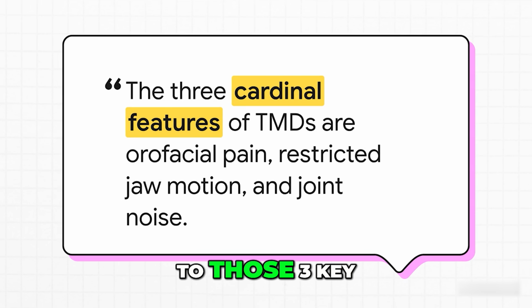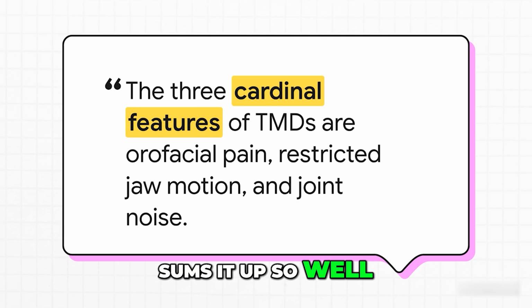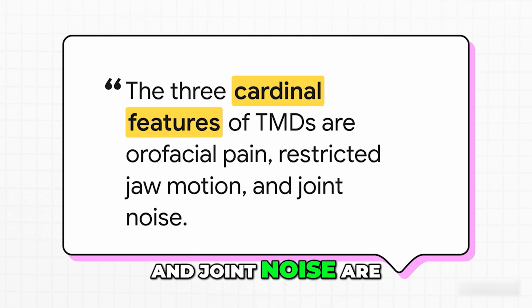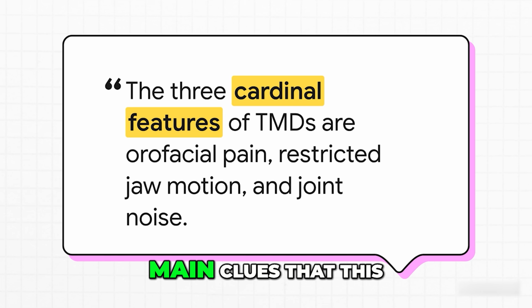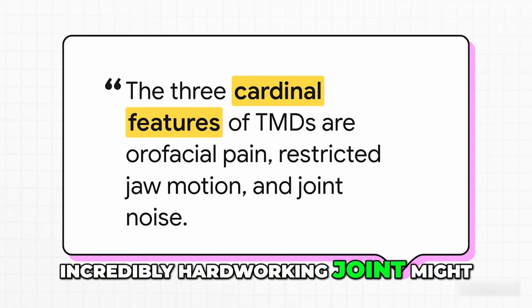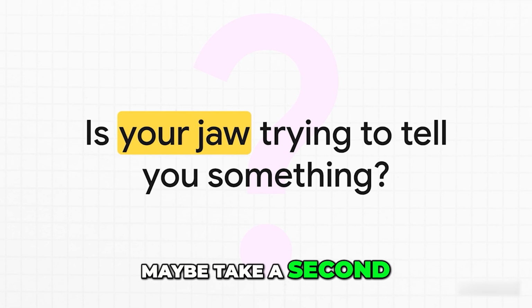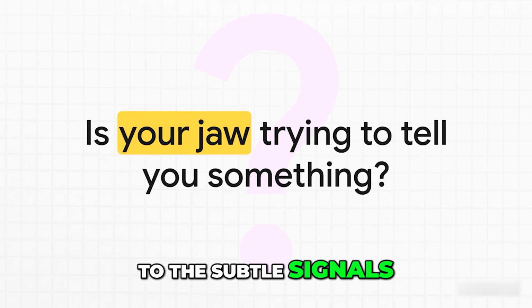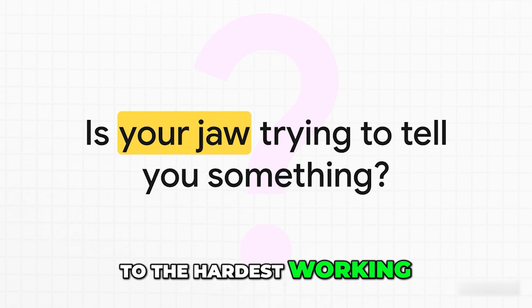Ultimately, it all comes back to those three key features we started with. As the source material sums it up so well, orofacial pain, restricted jaw motion, and joint noise are the fundamental signs of a temporomandibular disorder. They really are the main clues that this incredibly hard-working joint might need a little attention. So the next time you eat, talk, or even just yawn, maybe take a second to notice this incredible joint. Pay a little attention to the subtle signals it might be sending your way. After all, isn't it worth listening to the hardest working joint in your body?